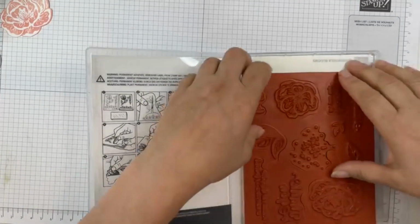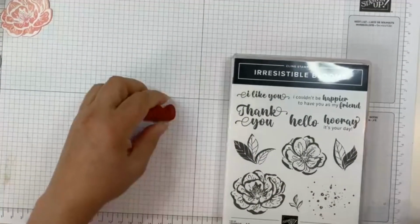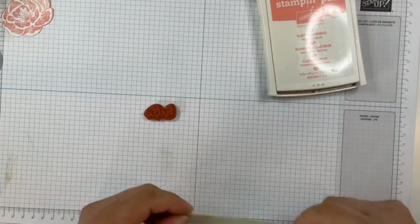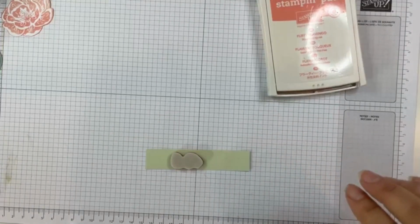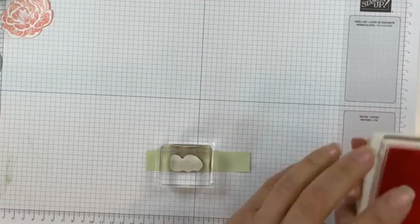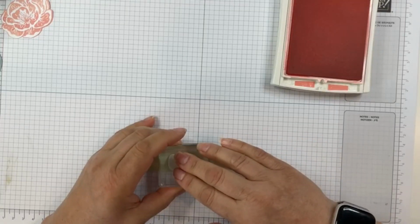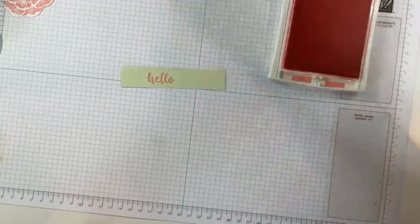Okay, so I haven't mounted these up yet, but that's okay. I'm just going to use this hello, at least to start with. I'm going to use Flirty Flamingo. I have this scrap of soft sea foam, I think. Let's see how this works here. Yeah. Let's see how that works.